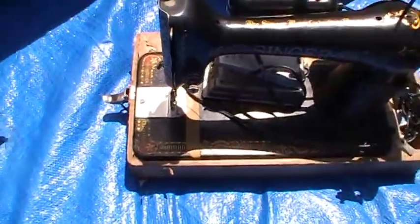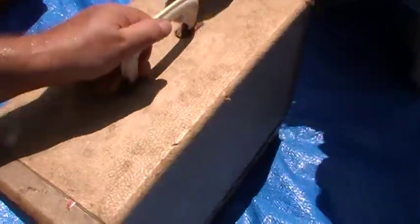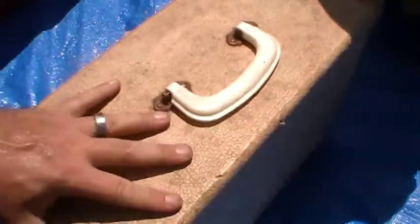Woo-wee. Okay, well, that is something we're definitely going to have to check out and get some prices for before we sell that, because we don't want to sell that cheaper than it needs to be. Wow, that is really good.